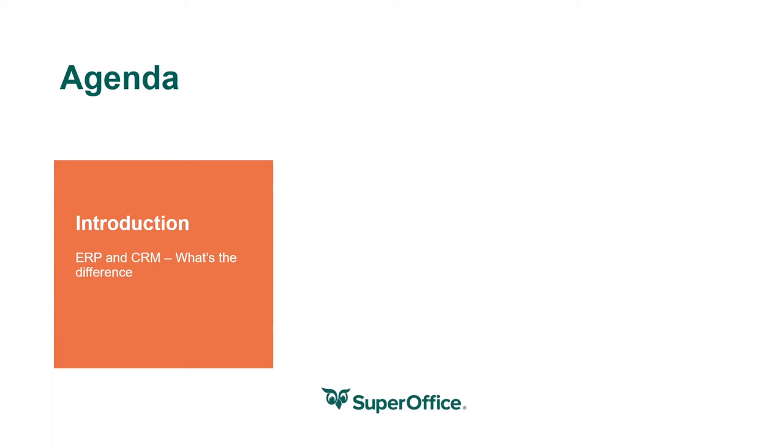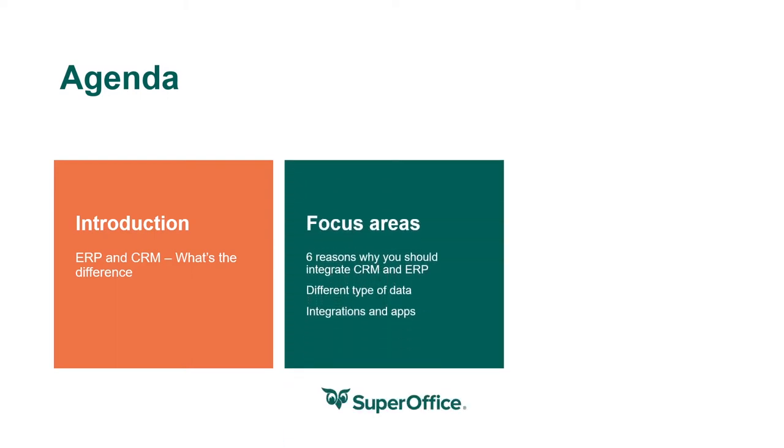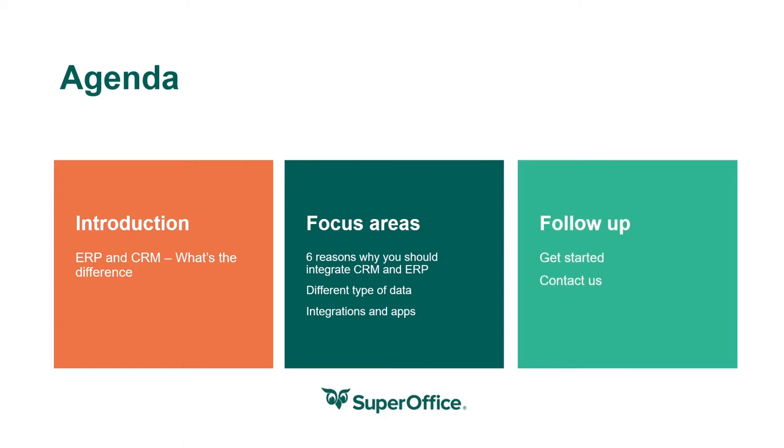So we will start by talking a little bit about ERP and CRM and what's the difference between the two systems. And then we will give you some good reasons why you should integrate your CRM system with your ERP system and show you some examples of different types of data. And then we will talk about the integrations and apps that you can find in our app store. And finally, how to get started and where to reach us.